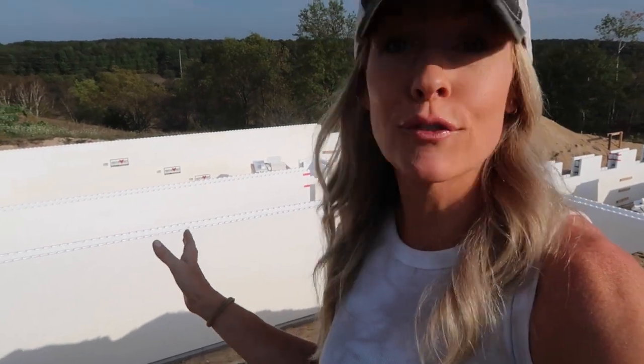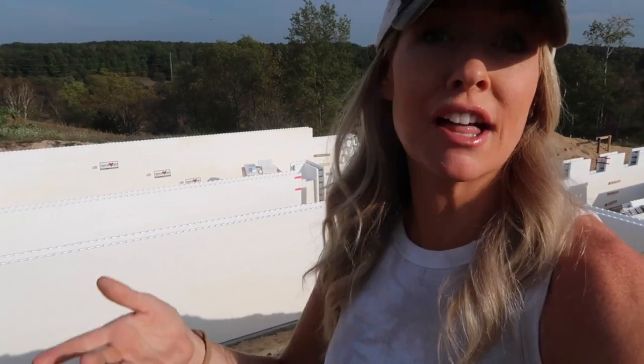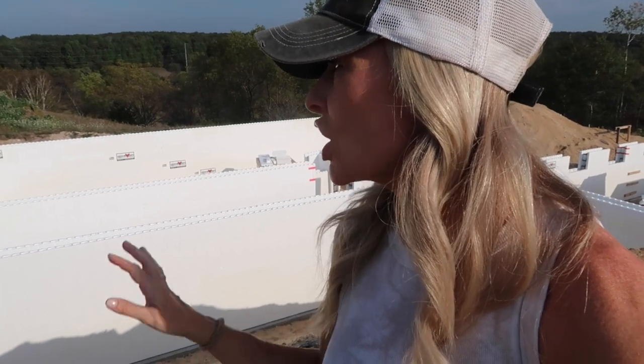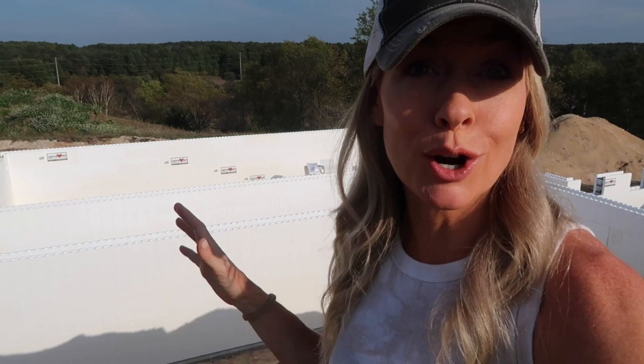These ICF blocks are 4 feet long. They weigh practically nothing. They're so easy to move around and stack and climb ladders with. It's just been such a wonderful experience so far, and we couldn't be more thrilled to be partnering with Foxflex for this project. And Foxflex has been absolutely incredible to work with.